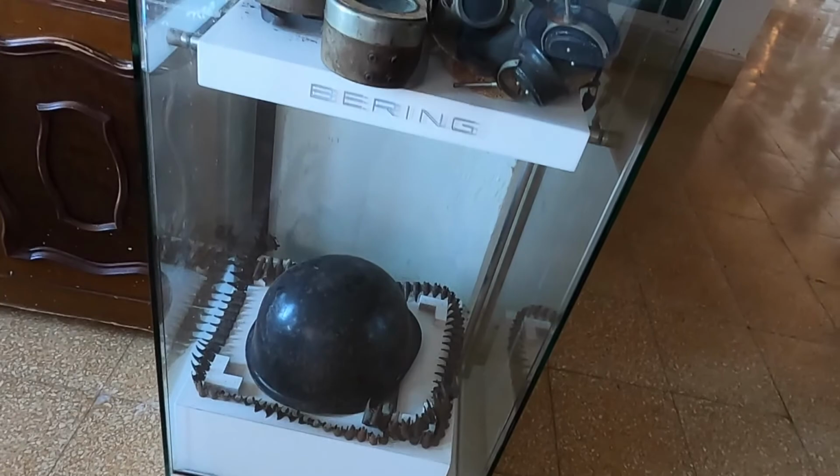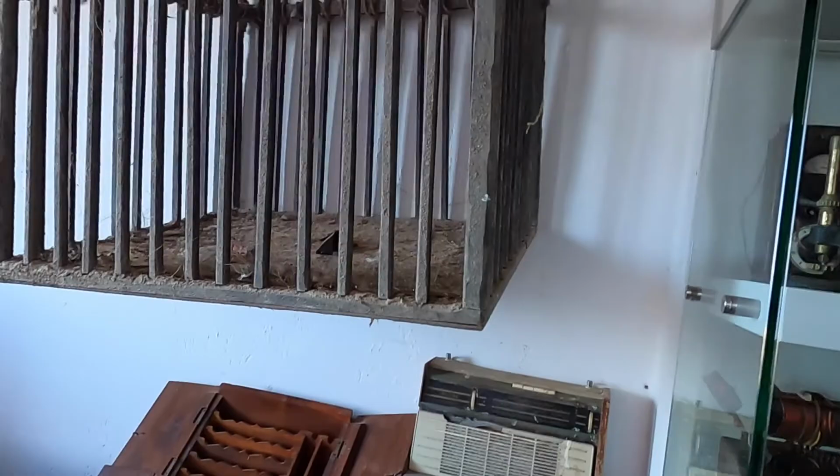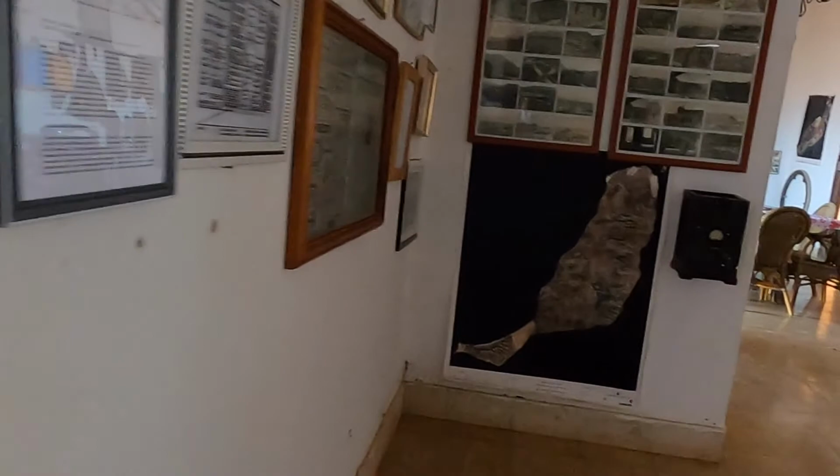And then there's some helmets. American helmet, some machine belt. A machine belt. Don't know what that is. Might be for a bird, I think. Maybe a big bird. And there's Fuerteventura.